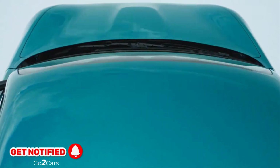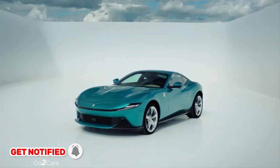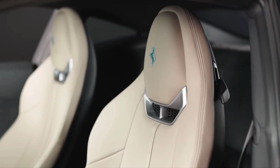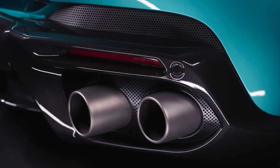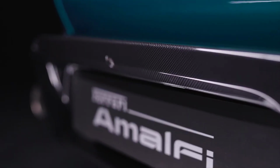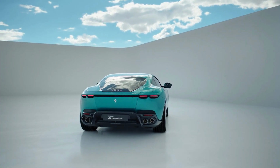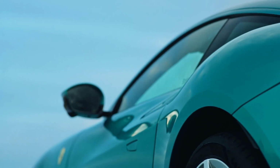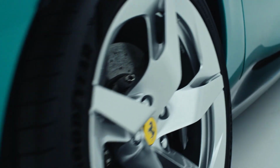Ferrari on Tuesday afternoon revealed the latest addition to its lineup. Called the Amalfi, it's a front-engined, four-seater coupe meant to replace the outgoing Roma, using much of that car's design. There's a new fascia up front, bringing it more in line with the company's corporate looks, as well as a heavily revised interior. The twin-turbo V8 is still present and accounted for, albeit with a bit more power.